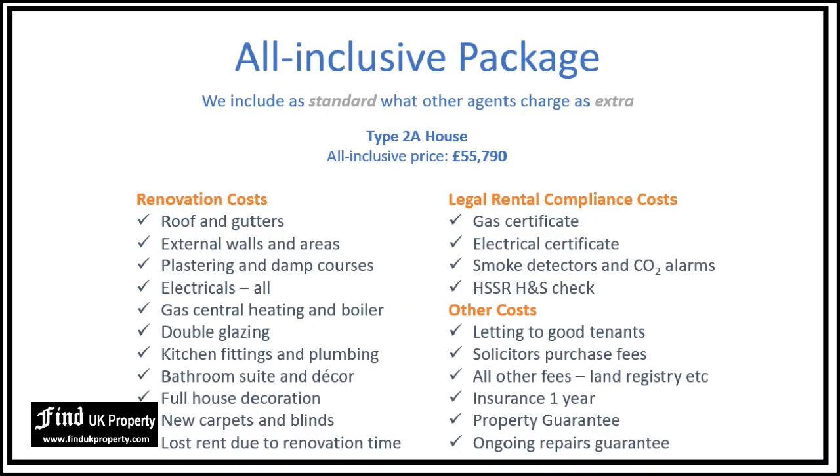We work differently to other estate agents and letting agents. Our investment package is all-inclusive and also includes long-term guarantees on the property, free ongoing repairs and maintenance, and we take care of all the landlord liabilities and deliver complete peace of mind with our guaranteed rent system. As explained on our website, all of these items are included as standard.